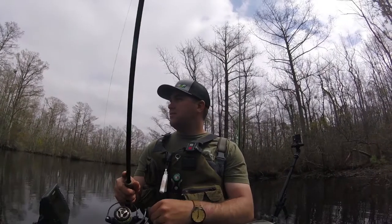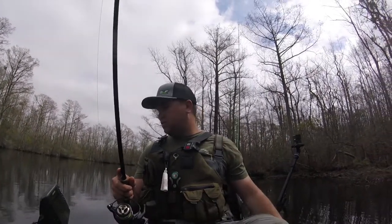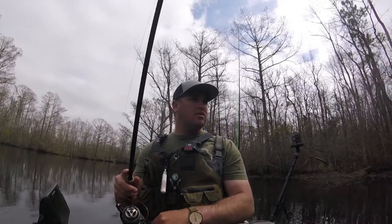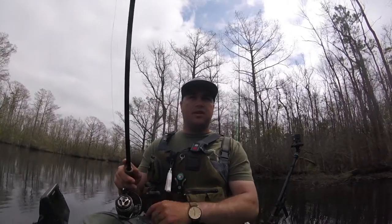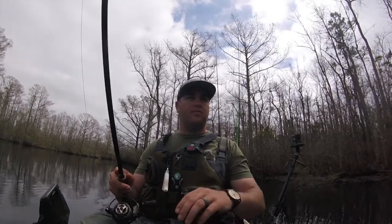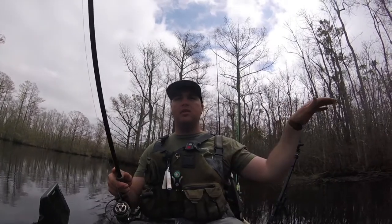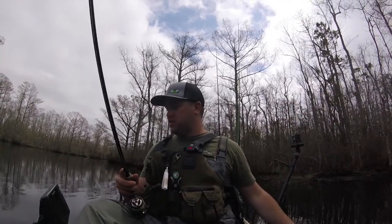Alright guys, well, I'm seeing huge fish on my graph, but they're all suspended, so I'm trying to find areas where there's fish kind of up on ledges and stuff, because they seem to be moving up to feed and then moving off to hold off on these ledges.